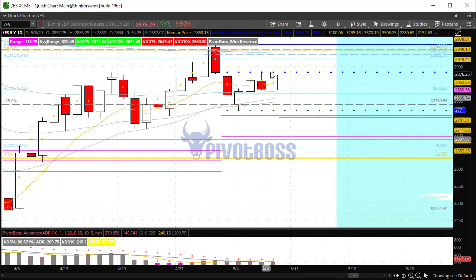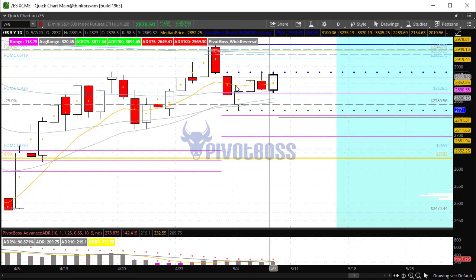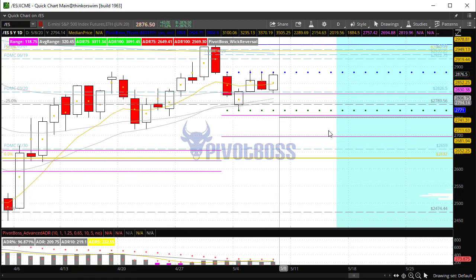So right now, got to keep an eye on that zone. A failure there, again, keeps price in the range. We have a very narrow range on a 3-day basis that is due for expansion, and right now the market's been trending up, so the likely breakout point will be to the upside.